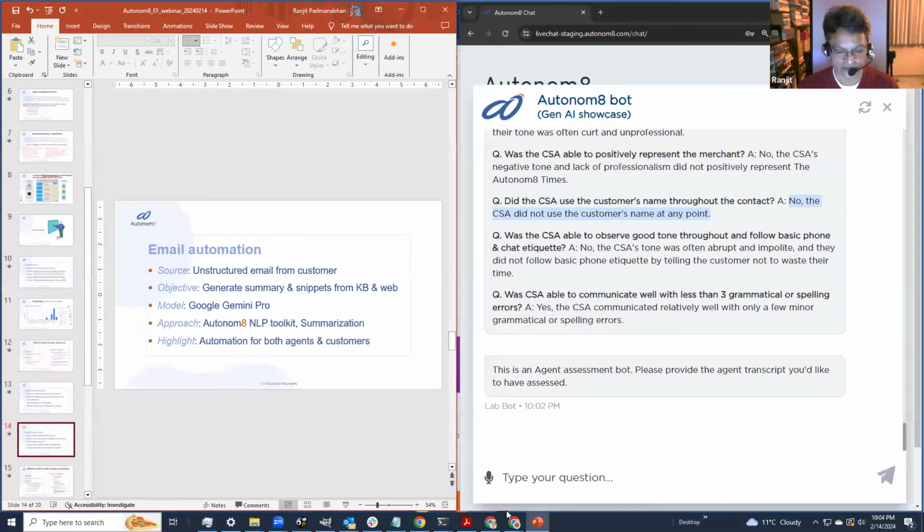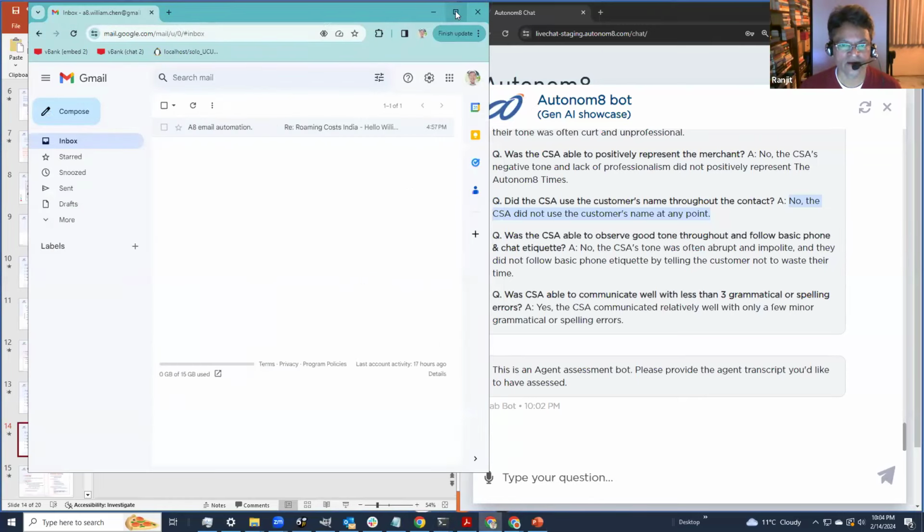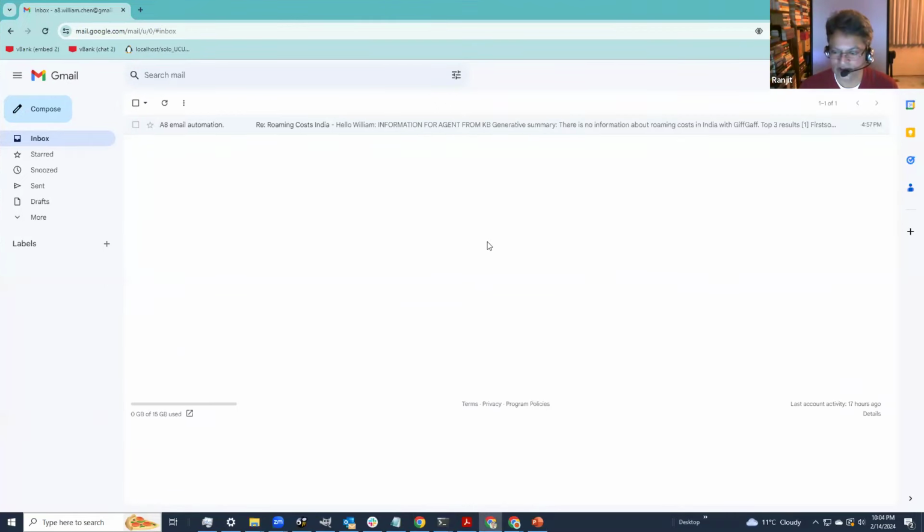So for this next demo, I'm going to be a customer who's writing an email to the customer support of a particular company. And the scenario is that we're talking about a company that deals with SIMs and mobile phones. And so this person is going to send an email asking a particular question.